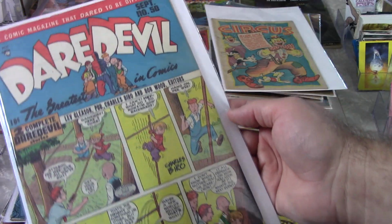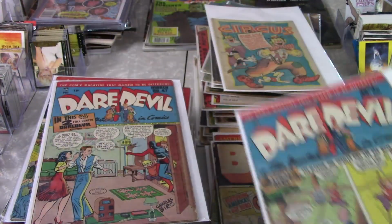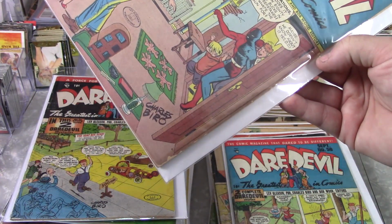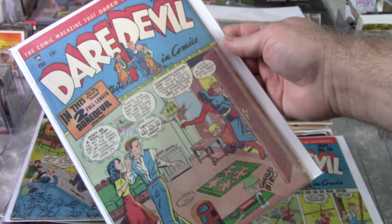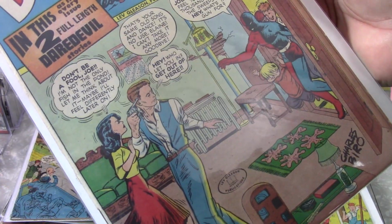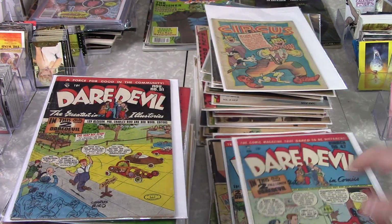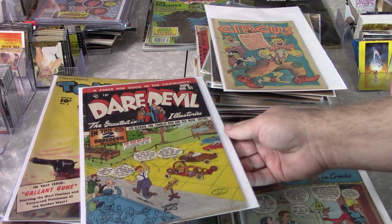This is one of the nicer ones though, very, very clean. Doesn't have the silverfish damage on it. This copy has just a little silverfish damage down there. Again, pretty clean. This one's going to have a little value just because of the subject matter there. People do collect that type of thing, right or wrong, but that does sell them.